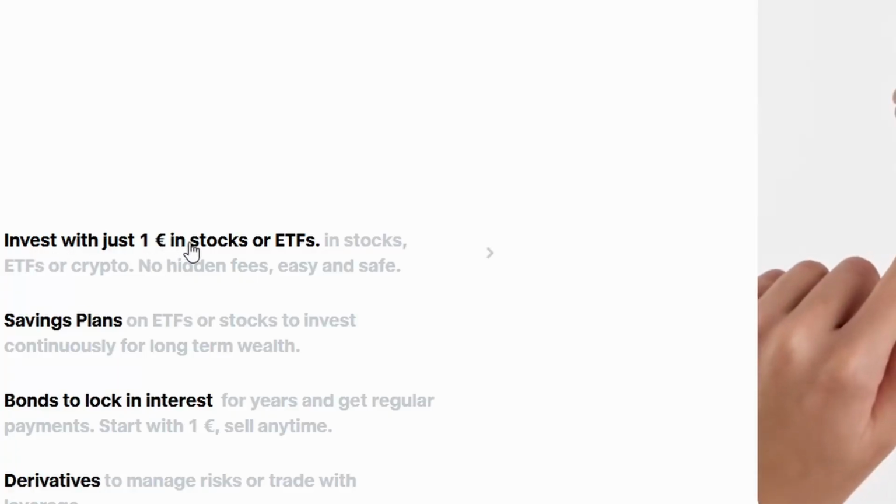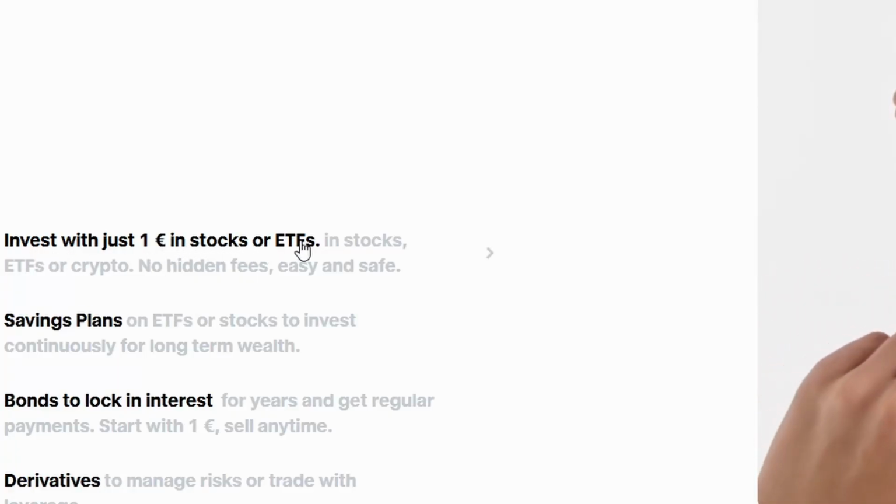The second thing I like is that Trade Republic keeps it simple and cheap. It's €1 per trade for stocks and ETFs. That's it. This makes it one of the most affordable investing platforms in Europe. But there's a small caveat, and I'll get to that in the things I dislike about the platform.